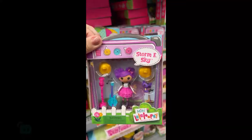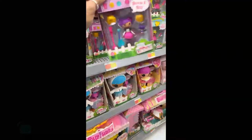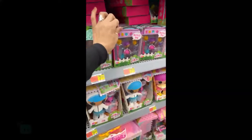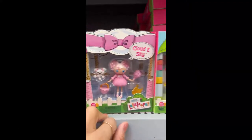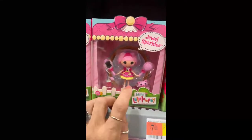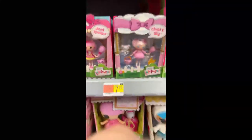Look at these. How cute for your collection, if you collect miniature dolls. Look at the guitar right there. They all have different kinds of accessories, as you could see. Look at that little doggy, how cute. This one's like a fish or a bird. This one is gorgeous. It has a cat and a brush and a mirror.